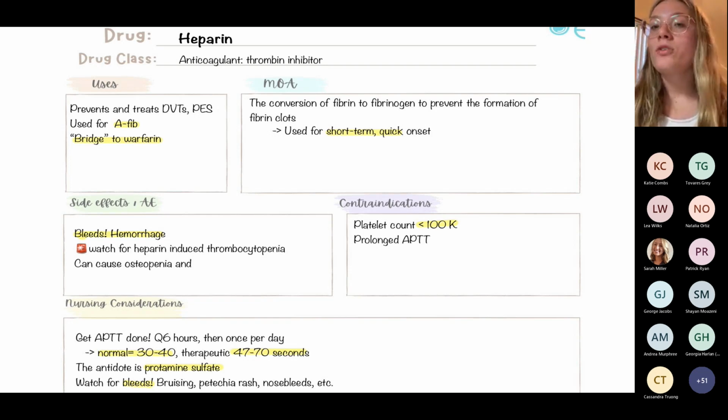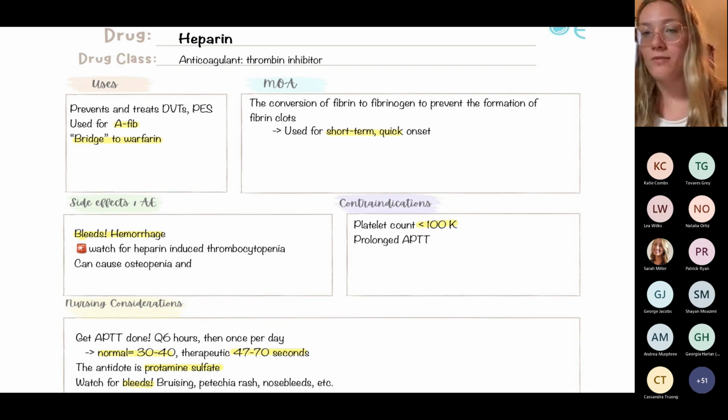All right. Also remember the antidote for heparin. You will get this on boards. You will get this on practice ATIs. You will get this all the time. It will never leave. Do not pump and dump this information. The antidote is protamine sulfate.